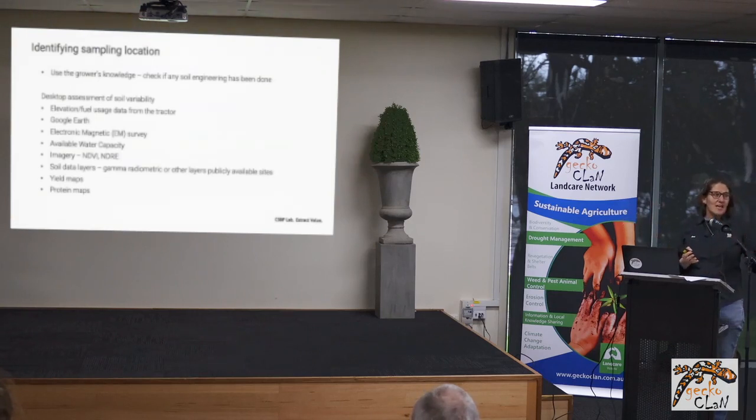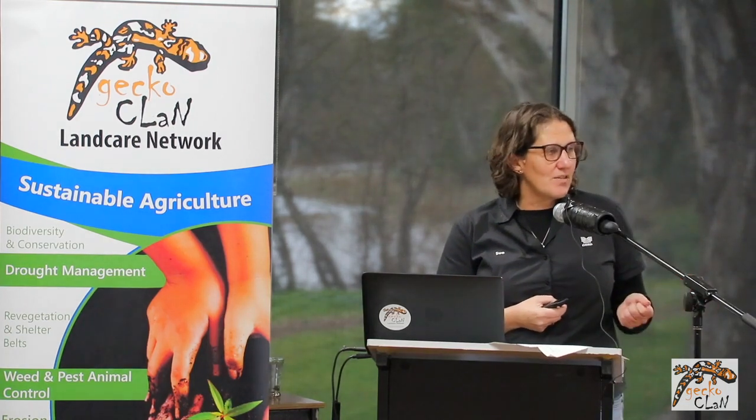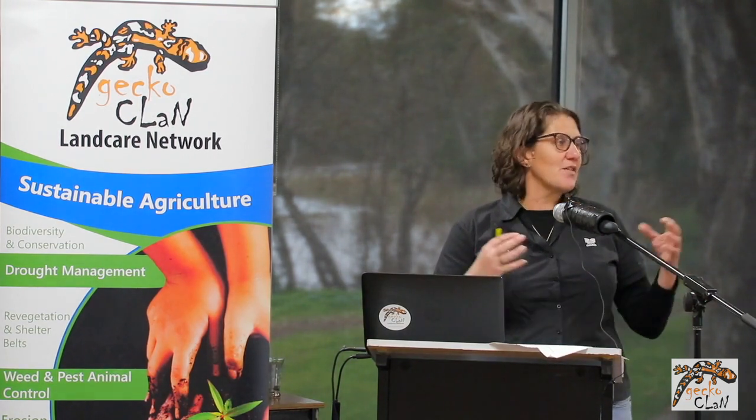If the farmer does calibrate their header, you can see if you can get yield maps, and now they've got protein maps. So you can really get a lot of data and have a look, which sometimes can be very confusing, but also sometimes can be very useful to help guide you to locations in the paddock.